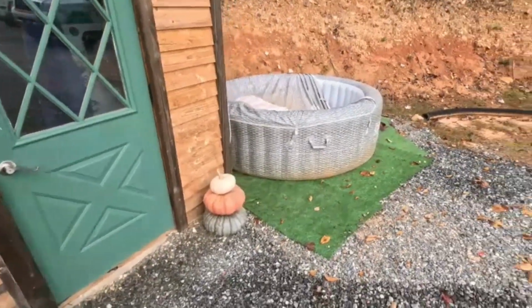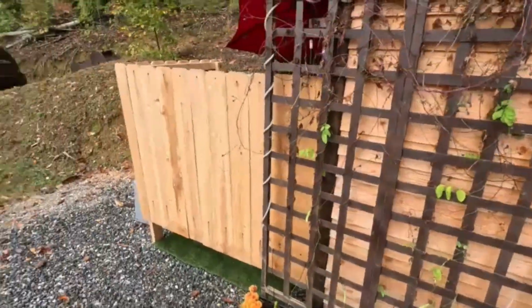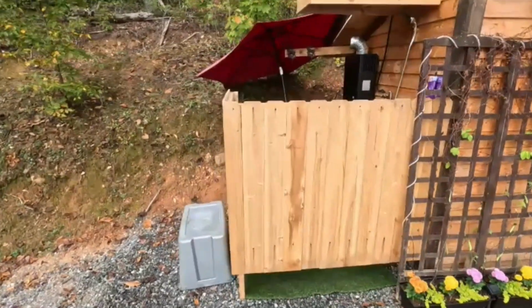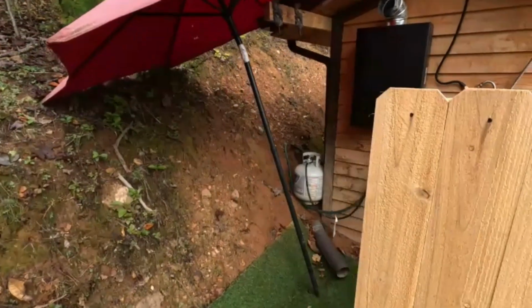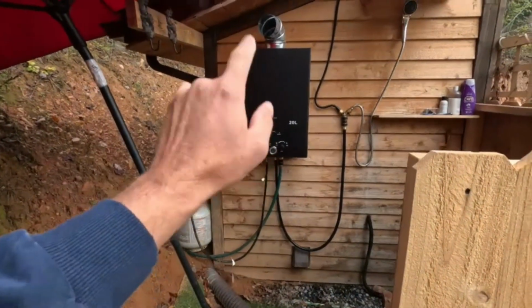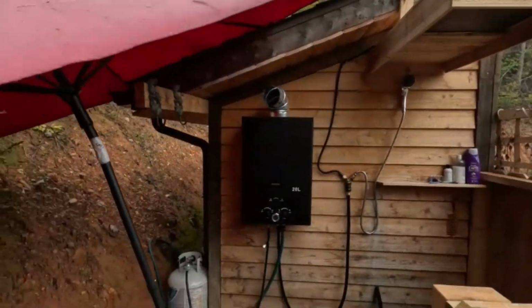Hot tub area, we need to go ahead and get this thing clean to get it filled up now that it's starting to get to that time of year where we can actually use it. The outdoor shower system is working really well. What we've been doing is, if it starts dipping down in the 30s, we'll take the hoses off and drain the water out. So this thing's been working beautifully.